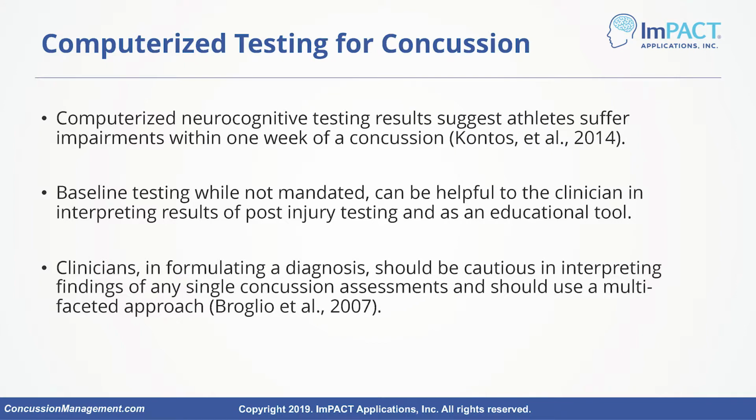With computerized neurocognitive testing, which forms the basis of concussion diagnosis and management, according to the 2016 Berlin Consensus Statement, computerized neurocognitive testing suggests athletes suffer impairments within a week of concussion. So there is some data that suggests that the test is good both proximal or close to the injury as well as for some period of time thereafter.